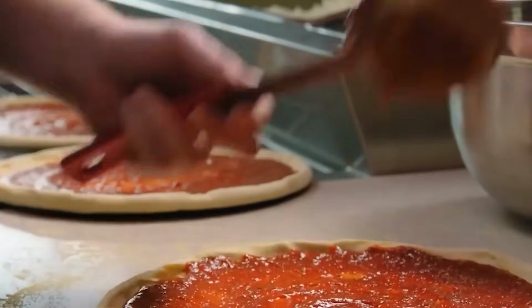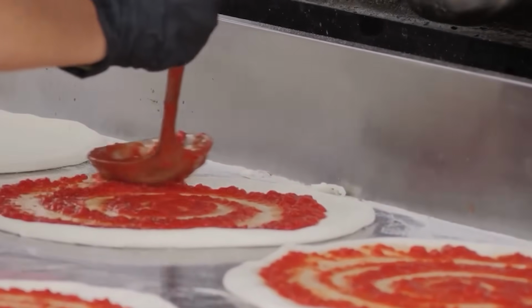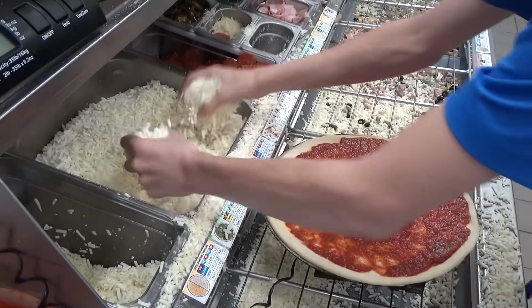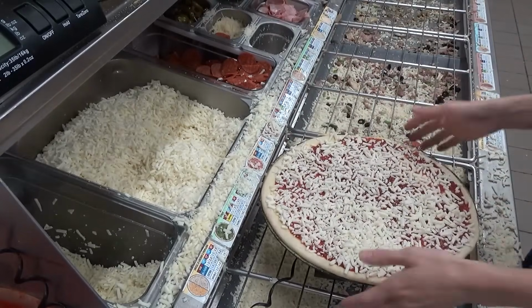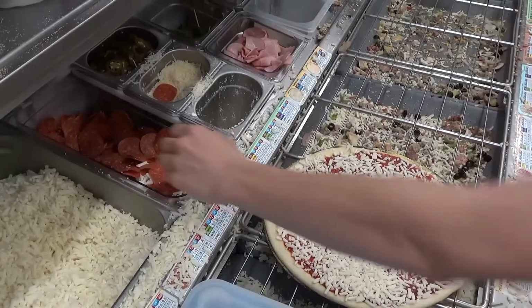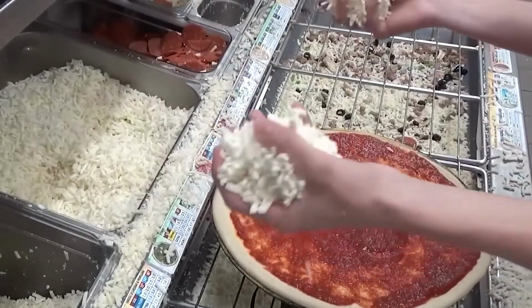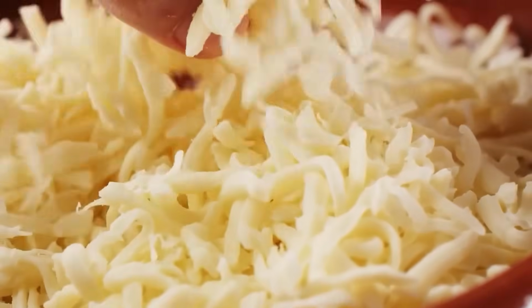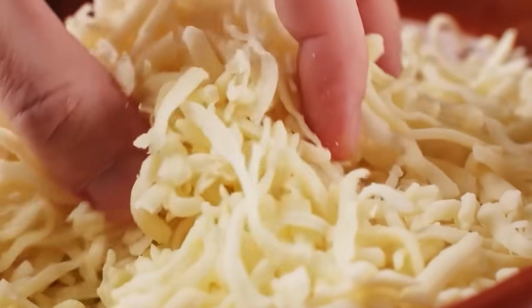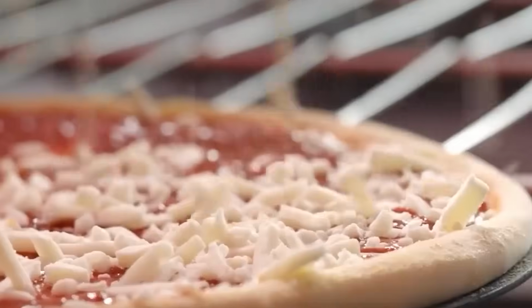With the base sauced, the next step is the cheese application. Domino's cheese is a proprietary, low-moisture mozzarella blend, optimized for melt, stretch, and browning. The cheese arrives shredded in sealed, chilled bags and is stored in under-counter refrigeration near the prep stations for quick access. Employees use color-coded scoops to portion out exact grams of cheese per pizza size: small, medium, large, or extra large. This consistency ensures that the cheese melts evenly and that the nutritional and caloric values remain standardized.